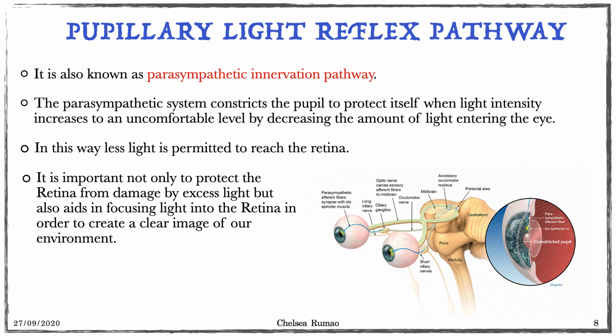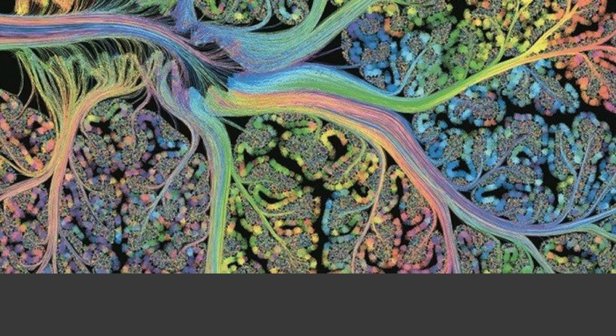This reflex is important not only to protect the retina from damage, but also aids in focusing light onto the retina in order to create a clear image of our visual environment. Both of these pathways work and coordinate together to help us see our visual world.